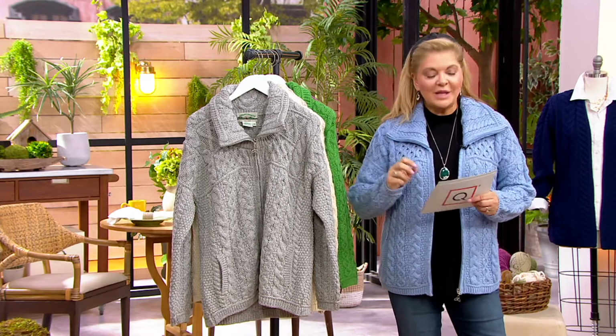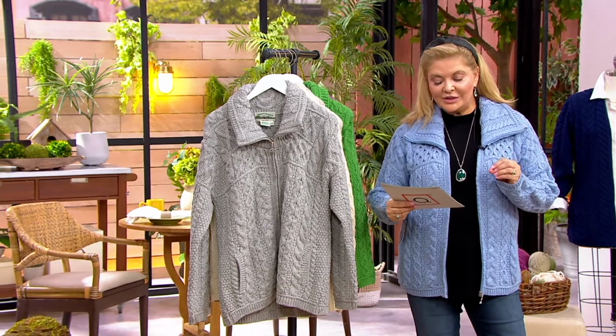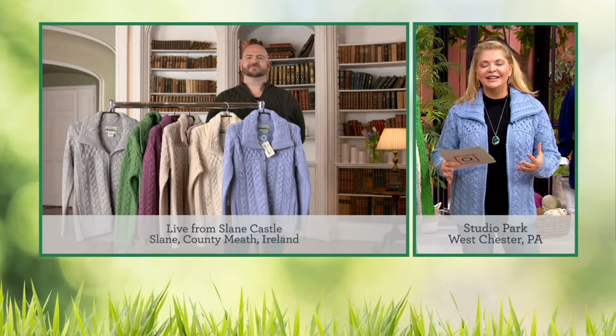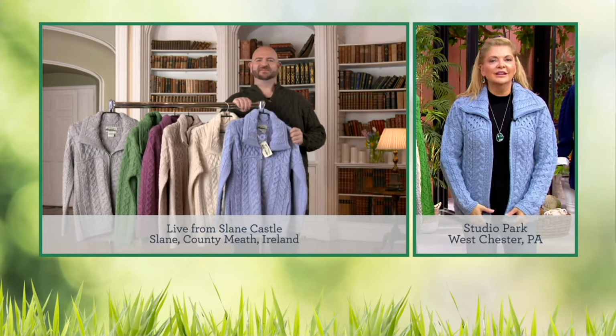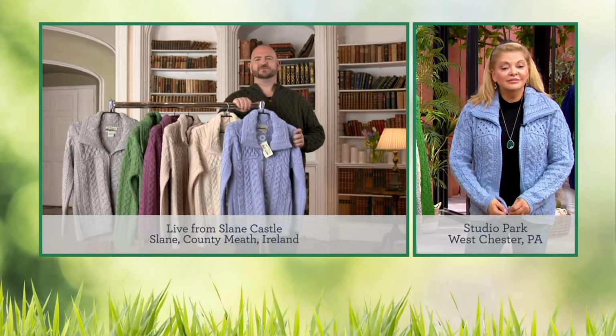All right, so back to Barry Cullen. Barry is third generation. Aran Craft has been a staple for 33 years on QVC, and that's how many years we've been celebrating St. Patrick's Day with them. Barry, this zipper gives you all the tradition of Ireland, but the convenience of a zip front jacket.